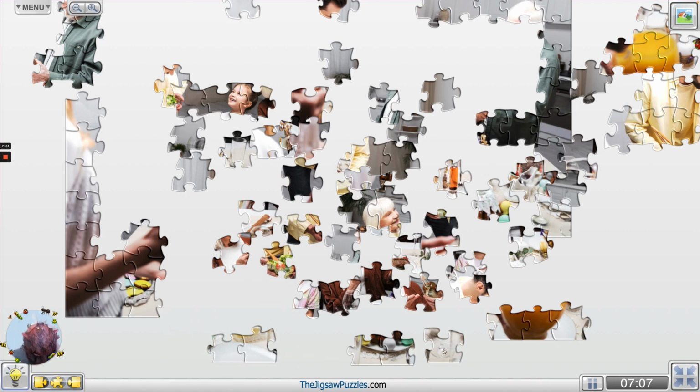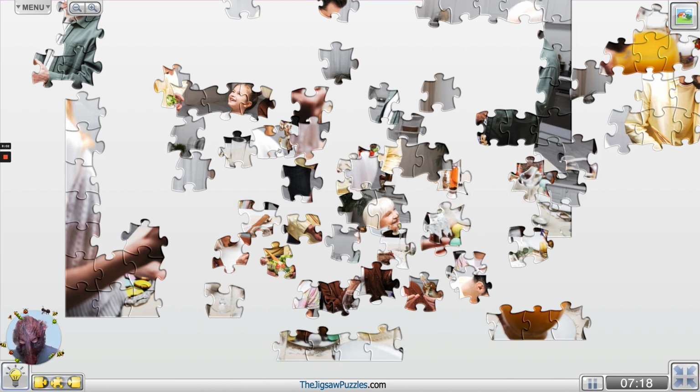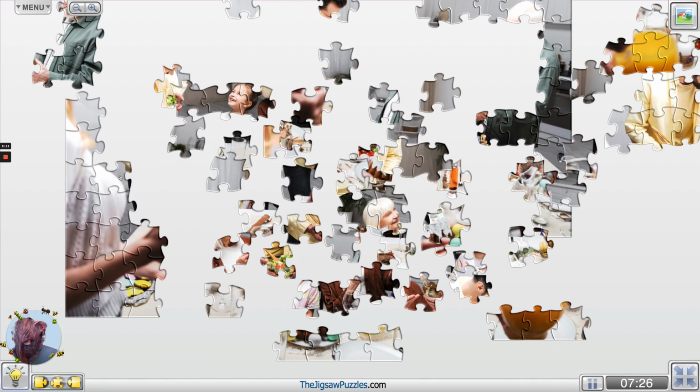I've neglected the bottom of my puzzle. I really have neglected it. So what are we going to do about that? Not a lot, Mr. Jigsaw Rat. Not a lot right now. There's a bit of that sort of, whatever that colour is. It's not much of a colour, is it? Okay, but we're moving along quite swiftly there in the corner.